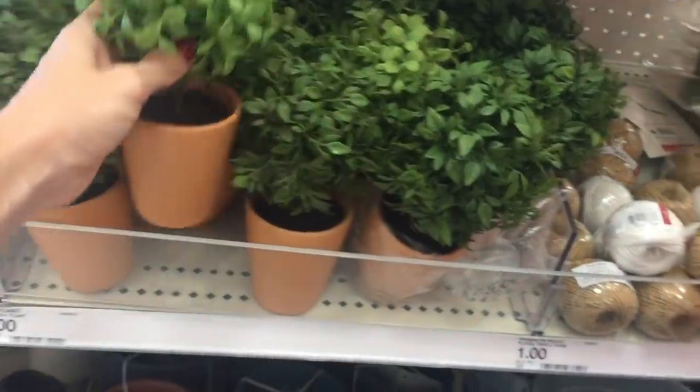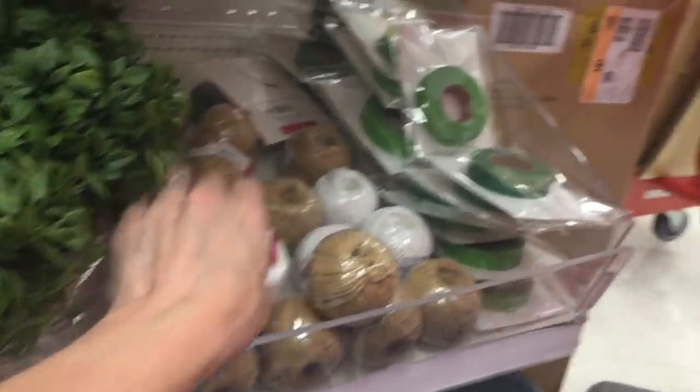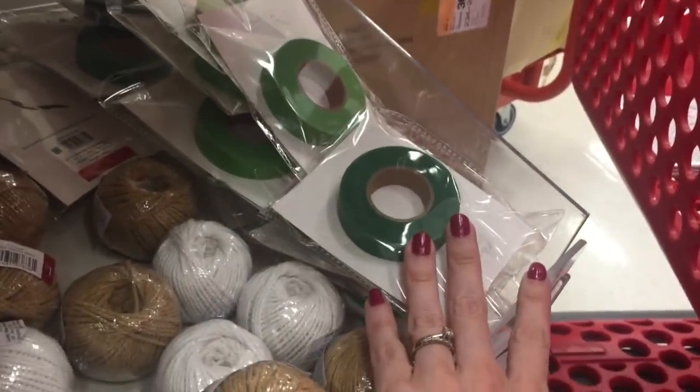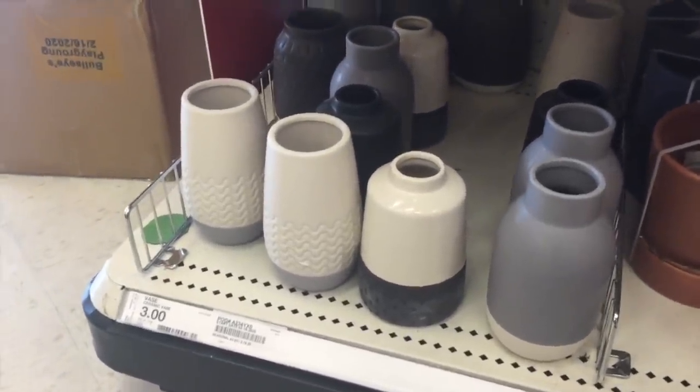Am I the only one freaking out about the prices? Like, what? I know I'm not at the Dollar Tree, but come on, you can find other items similar, even elsewhere in Target, for a cheaper price. Ooh, green tape. That's useful. Those vases down there, they're all $3 a piece, which I think is a pretty nice price.